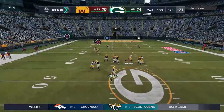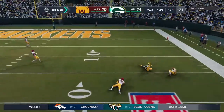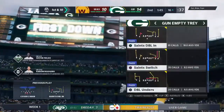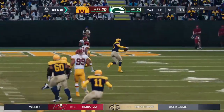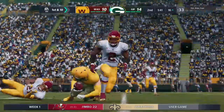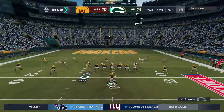From the shotgun, he'll look to throw. Going right side here, and that's complete. And they'll wind up getting this one all the way down inside the 20. A nice gain of 21 yards. 10 at the 16-yard line. So the ball down to the 16 here for 1st and 10.